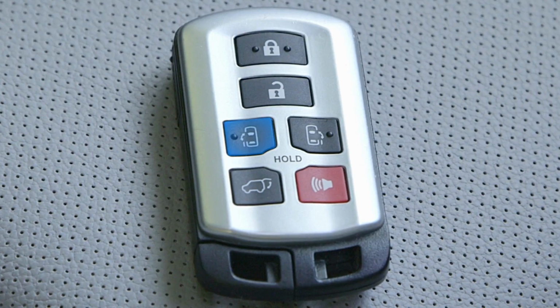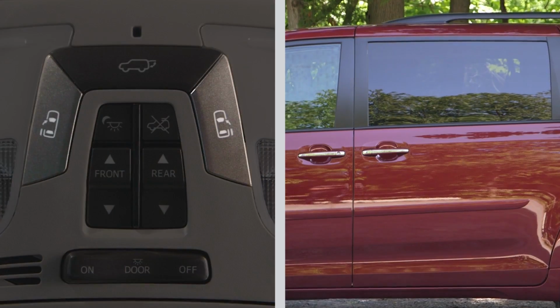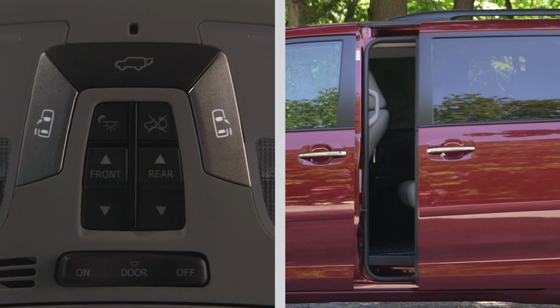Furthermore, if you are the driver, you can actually just open all the doors of your minivan for all of your passengers without even getting out of your seat. So almost all minivans basically allow you to sit in the front seat, press a button, and let all of your kids in without any hassle whatsoever. And this is just another one of those major convenience features that minivans have.